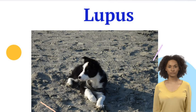IgA nephropathy. Immunoglobulin A, IgA, is an antibody that's a first line of defense against infectious agents. IgA nephropathy occurs when deposits of the antibody accumulate in the glomeruli. The inflammation and subsequent damage may go undetected for a long time. The most common symptom is blood in the urine.